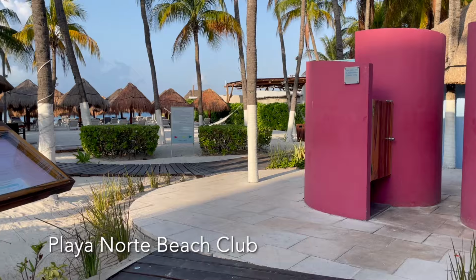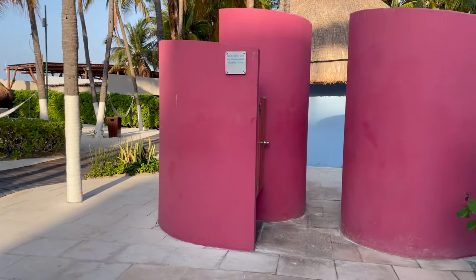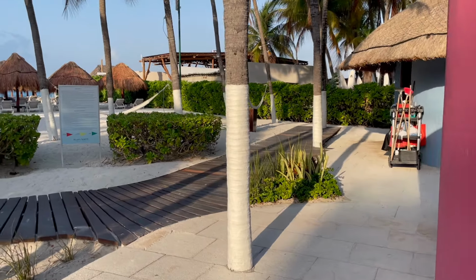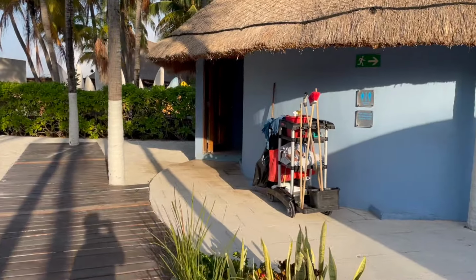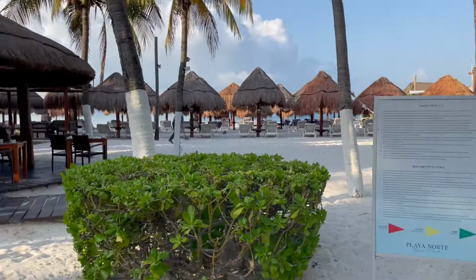So I'm gonna give you guys a tour of the beach area at Privilege Aluxes. You can see the showers over there. For context, I just stepped up to the beach club area from crossing the street by our room. There's the bathrooms. It's early in the morning, so they're working on getting everything cleaned up and ready to go.